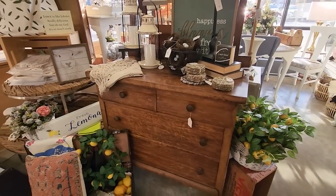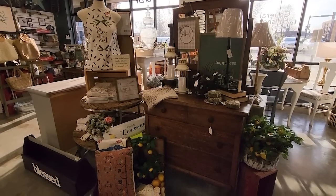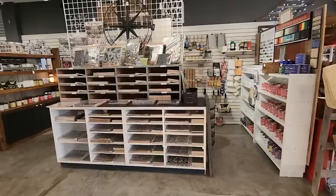I just want to point out this piece of furniture you're looking at right now because I think that's one of my favorite pieces right now. I love a nice, good, solid oak dresser with a mirror like this.